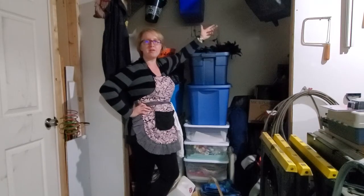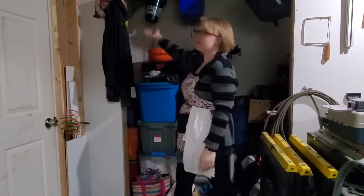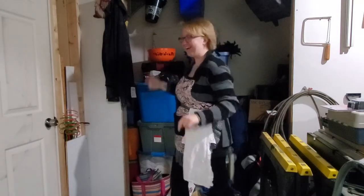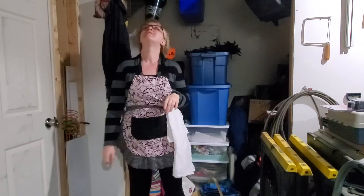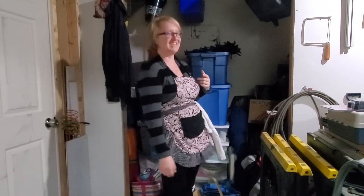Okay, dearies, welcome to my Harry Potter closet. The reason it is the Harry Potter closet is because it is under the stairs. Ha ha ha. Can you hear the dog upstairs? He knows I'm down here and he doesn't like it.